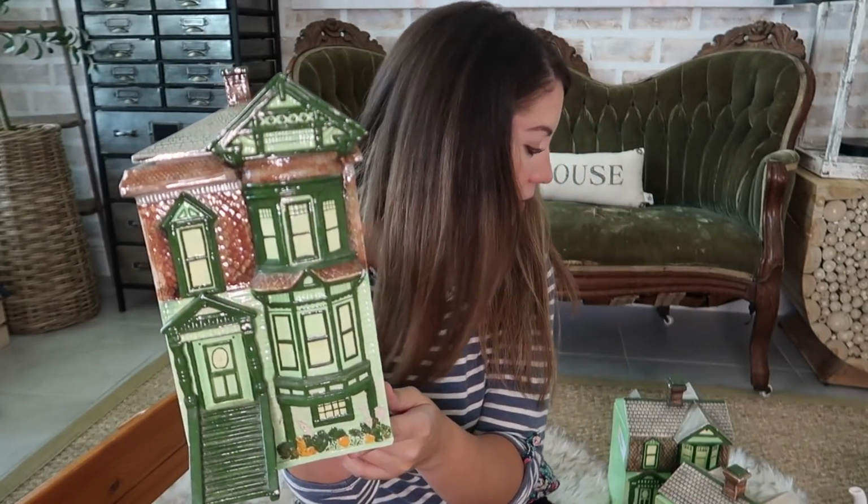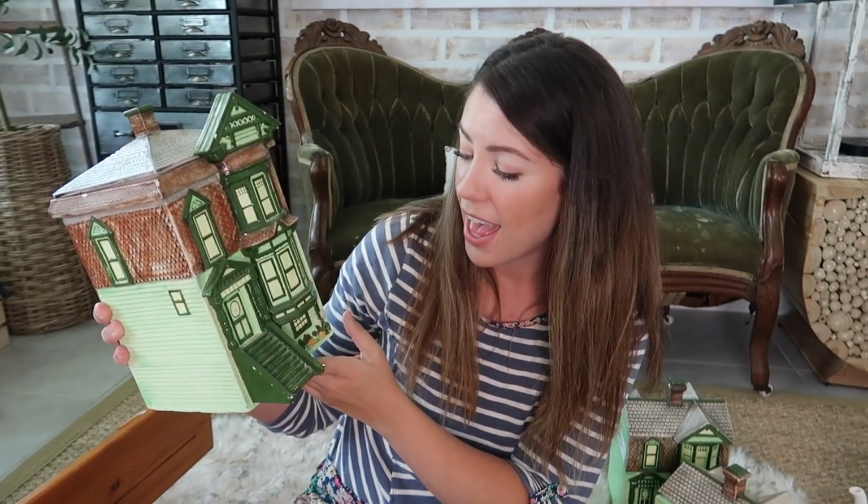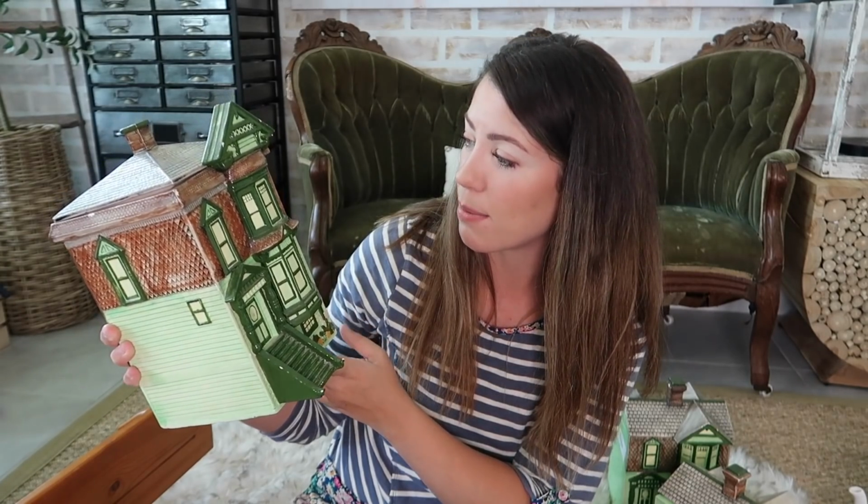And speaking of cottagey, I just about died when I saw these. They were $4.99 each. I have 3, I believe. Yes, I have 3 of these. And first of all, what caught my eye is the house structure. I just love decorating with these cute little cottage style houses. And also, I'm just obsessed with the color of them, this light green. And I don't know, it's just absolutely adorable.